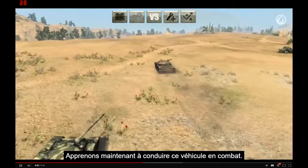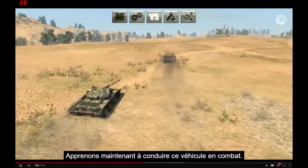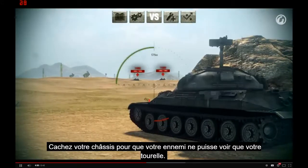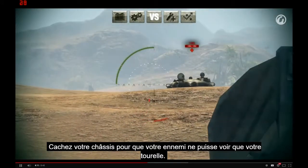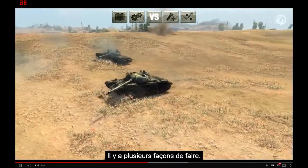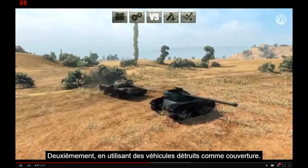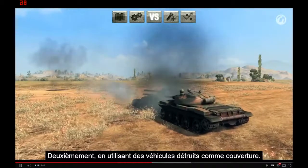Now let's find out how to drive this vehicle in combat. Let's start with a hull down position. Hide your hull so that the enemy can only see your turret. This can be done in several ways. First, by using terrain features. Second, by using destroyed vehicles as cover.